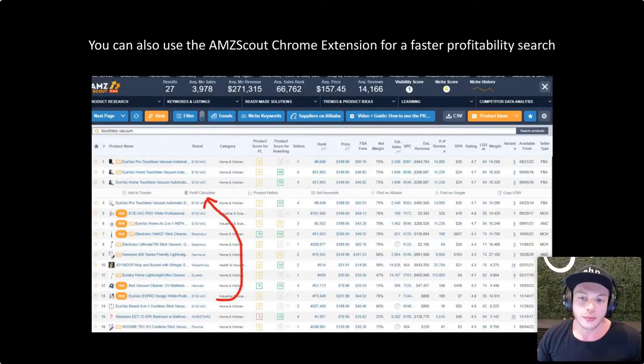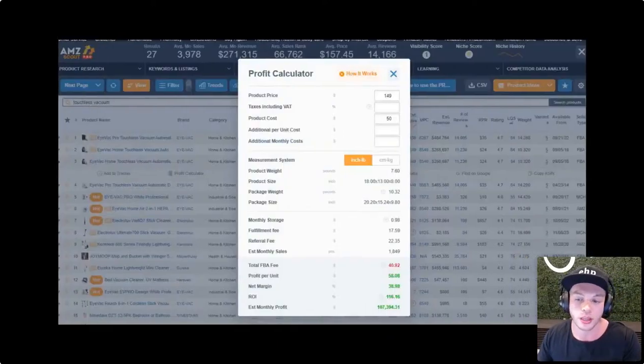And of course, you can use the AMZScout Chrome extension, that profit calculator button, to do it really quick. And that way you can see if it's making less than 20% profit, just drop it, move on to the next product, because it's going to be a lot harder to make money long term. Again, 30% profit margin. If you go here, it says net margin all the way down at the bottom, 38%. Anything above 30% is very good. You're doing good. Anything above 40%, which you could probably get above, you could probably negotiate the product cost lower over time. But anything above 40% is phenomenal, where you could probably sell your company in a couple months.